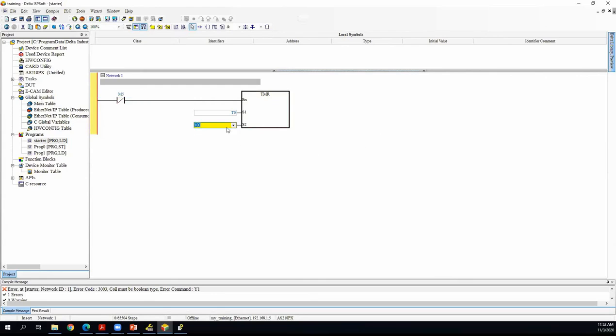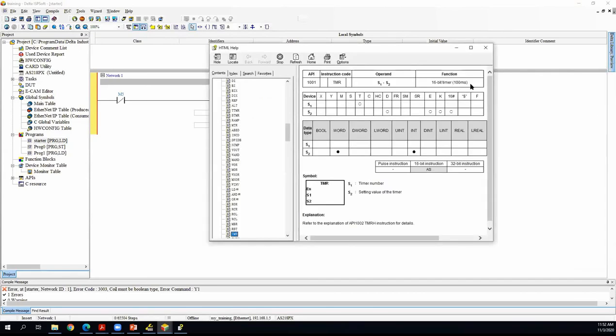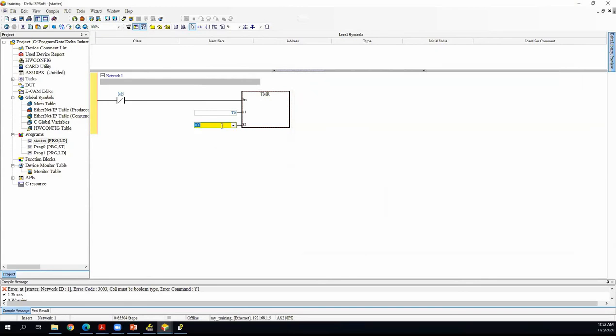Let me explain that one so it will be easy. This is 100 milliseconds, right? It means that the value you wrote will multiply this value. So 100 multiplied by 100 means 10 seconds only. If you need to run 5 seconds only, then you have to write 50. Okay.